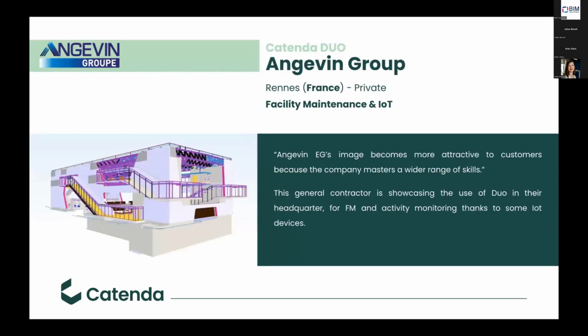The next example of a customer is quite different, if not completely different. Angevin Group is a general contractor in France. And these guys have success during construction and design. Of course, there's competition, and the competition has always been fierce, but it's getting worse and worse, I would say, for general contractors. There's a lot of competition.